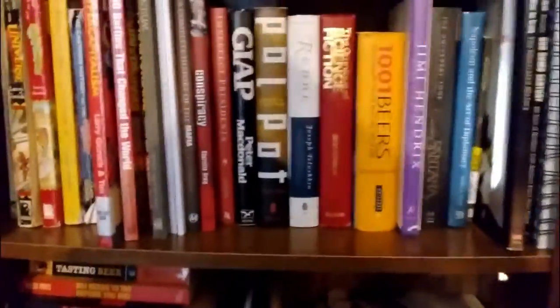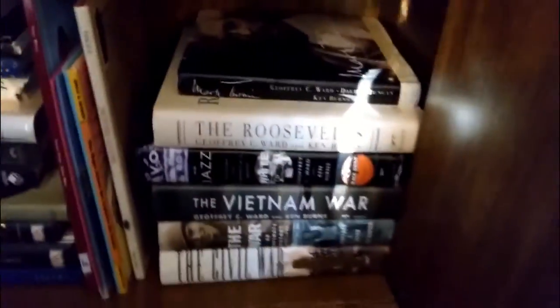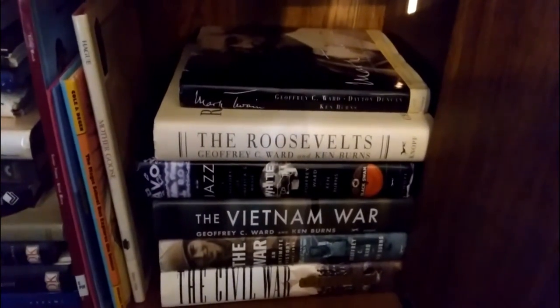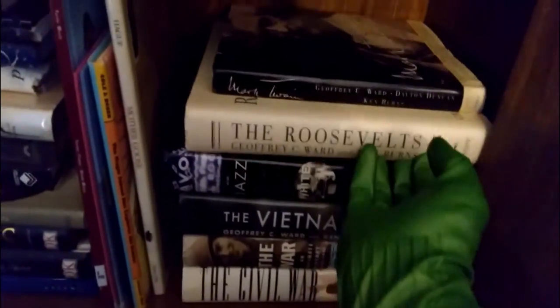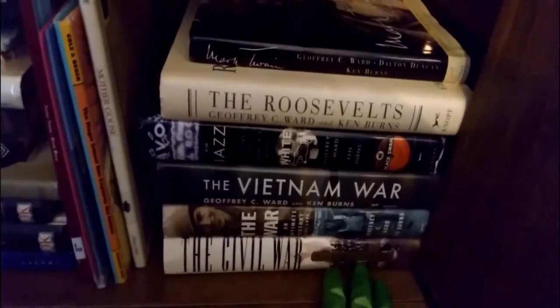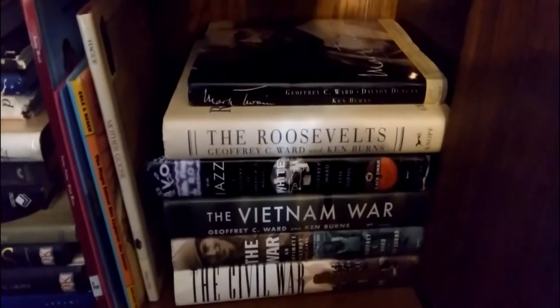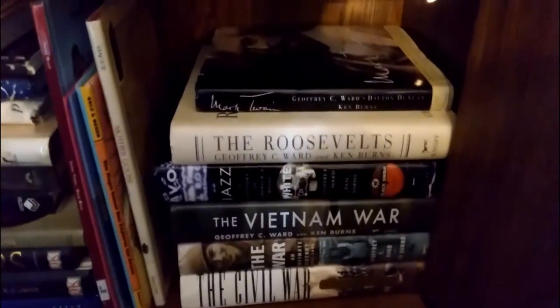Anyway, this is another mishmash section, mostly of books that just couldn't fit elsewhere. So it's mostly coffee table books. We'll start down here. On the right, we've got all of my Geoffrey Ward slash Ken Burns books. These are all pretty darn large, so this is the only place they'll really fit. And I don't actually want to put them in that new bookshelf I've got because it is on wheels. Maybe if I can figure a way to take off the wheels, but I don't really want to do that.